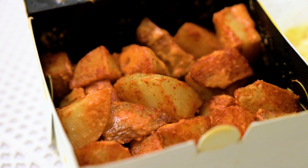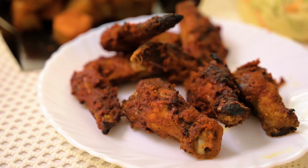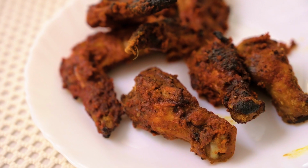These here are the tandoori potatoes, and it kind of tastes like the fish tikka, but on potato. I'm gonna have that with a little bit of coleslaw. The sadness of not being able to travel has been turned into happiness because of all this food. I'm full, I'm so full, you have no idea, but honestly, enough said. I highly recommend this place.